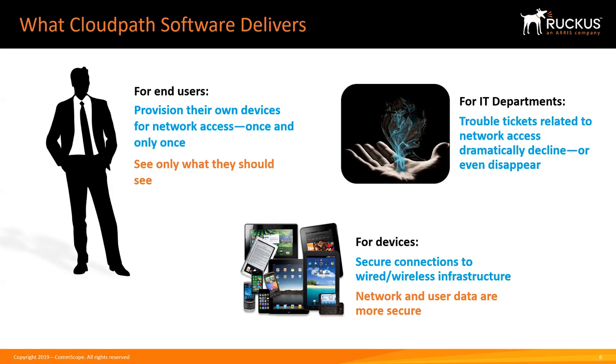It will ensure that wired users, if they have access, will be able to get where they need to go. If they don't have access but you want them to, they can easily onboard those devices as well. And one thing that is unique about CloudPath is that CloudPath is actually vendor neutral. So even though Ruckus makes the software, we support Aruba, old school HP, Cisco, you name it, we probably support it as long as it supports 802.1x.